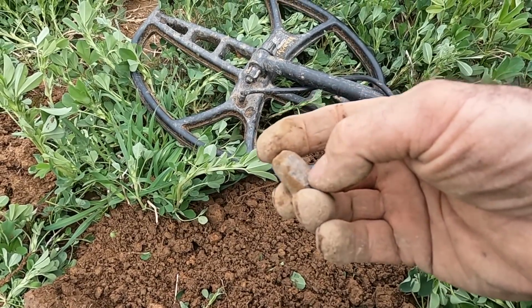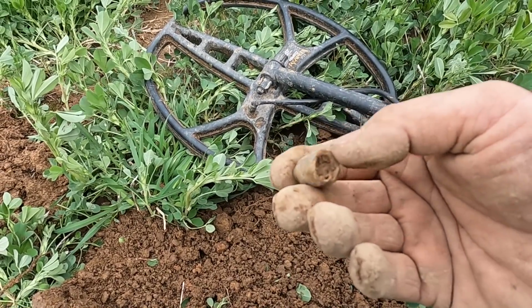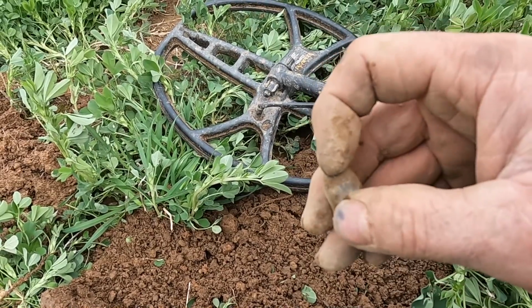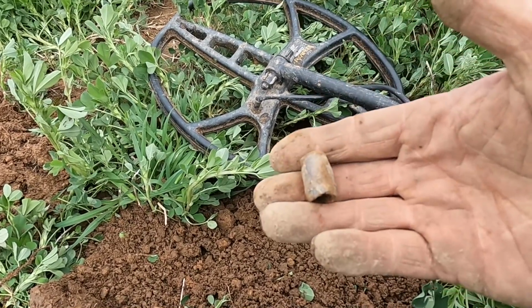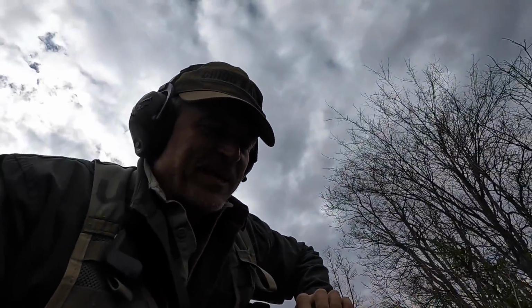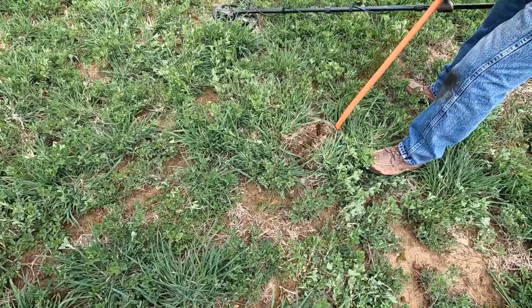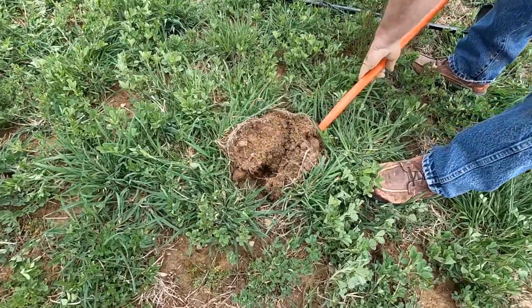I don't think there's any grooves right there. If there's grooves, it's a Gardner. If there's no grooves, it's an Enfield. Looks like maybe it was wormed or fired. Civil War bullet. First one of the day. It's awesome, man. Yeah, that one didn't sound that big. Yeah, it sounded nice. Nice and loud, too.